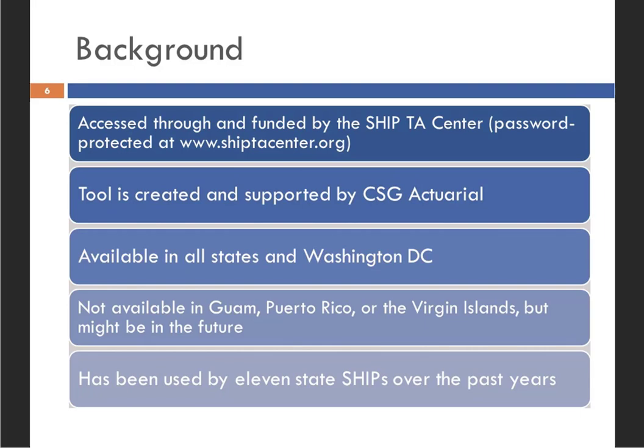So a little background on this tool. You're receiving access to it through funding from our SHIP National Technical Assistance Center. And we are housing a link in the password protected area of our website, which is, as you can see on your screen, shiptacenter.org. You do have to log in, and we will talk about how you get to the tool once you've logged in a little bit later.